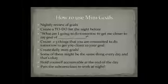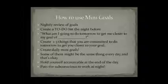Like I said, when you sit down and review your goals, you read your goals, and then you look at your to-do list and say, hey, did I get closer or did I get further away? Another added benefit of creating that to-do list for the next day is it puts your subconscious mind at work all night, thinking about, okay, how am I going to do this? What do I need to do? And you might wake up in the morning and have some new ideas on some better ways to do things, because it puts your subconscious to work while you're sleeping.